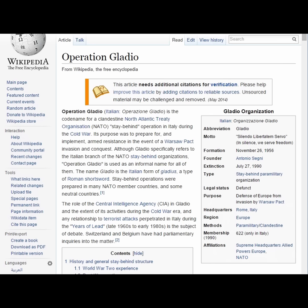What had happened was, over time, the threat of the Russian invasion slowly dissipated with the escalation of weaponry and nuclear technology.